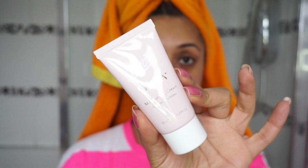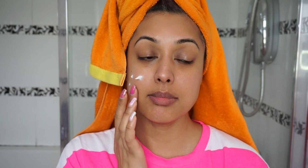Next up is the moisturizer, the Glow Moisturising Cream, which is apparently supposed to soothe and hydrate your skin.